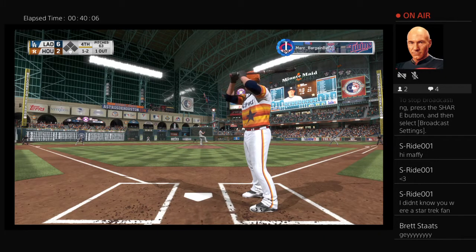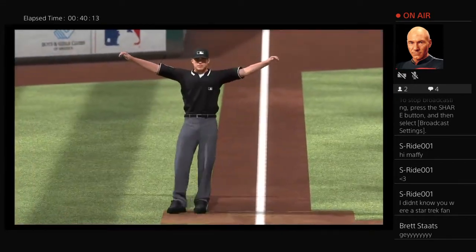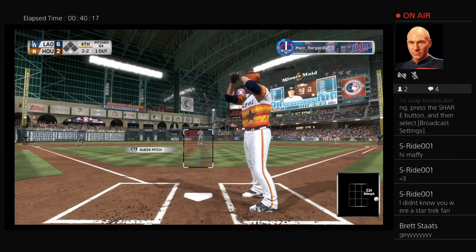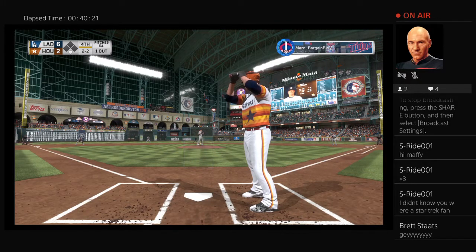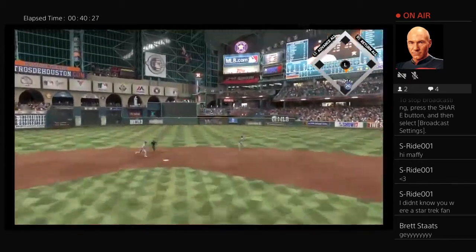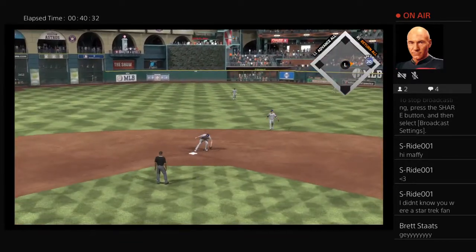Looking to punch him out again. The pitch. Checked his swing there, and did he go? No, he did not, says the third base umpire. Ball 2. Here's the pitch on 2-2. Line drive to center field. And that's into the outfield for a 1-out base hit.